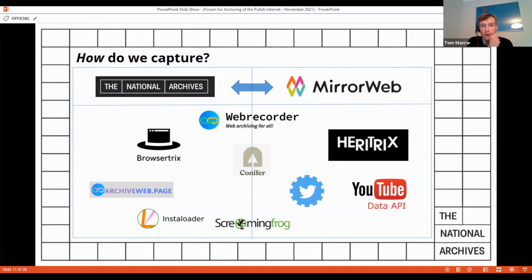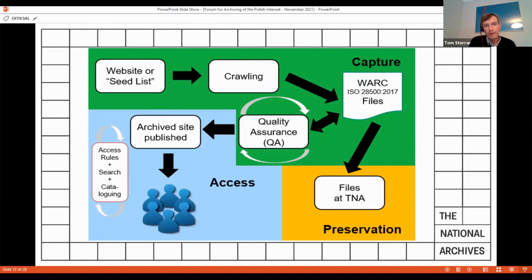So this is an overview of our process. It goes from the top left to the bottom right. As Daniel was saying, it's an end-to-end process where we have a lot of input into what's crawled. We then do a lot of quality assurance, which then produces WARC files that we ingest into our digital preservation system. We are also responsible for making sure that the content is accessible and searchable. So we update our search service, more on that in a minute, and also do some cataloguing, so the websites sit alongside the other government records that we have at the National Archives.